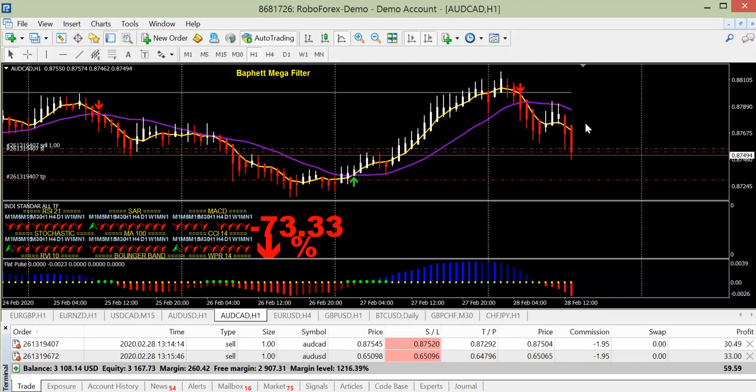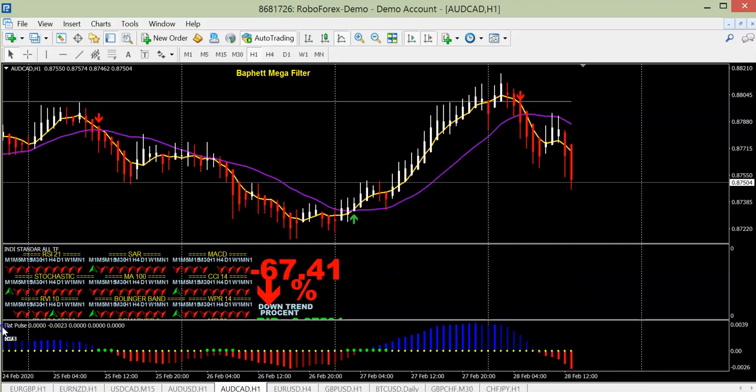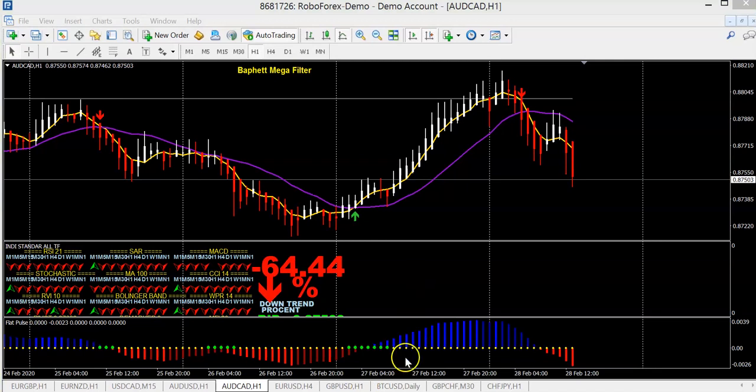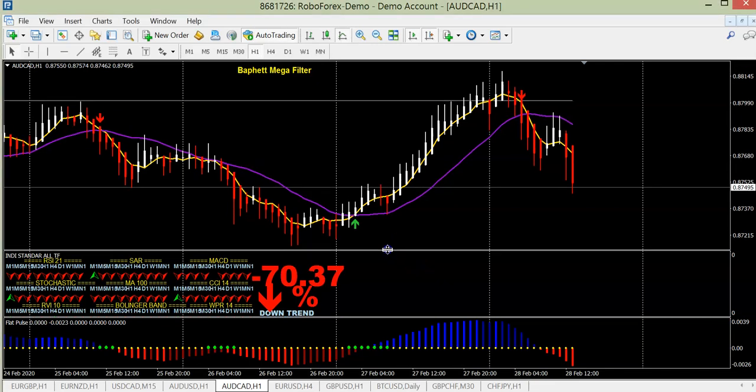Let's see. I will close these 2 trades. Then we have a clean screen here. Just a second. Yes. Let's see here for the buy trade. So you get a trade, of course.